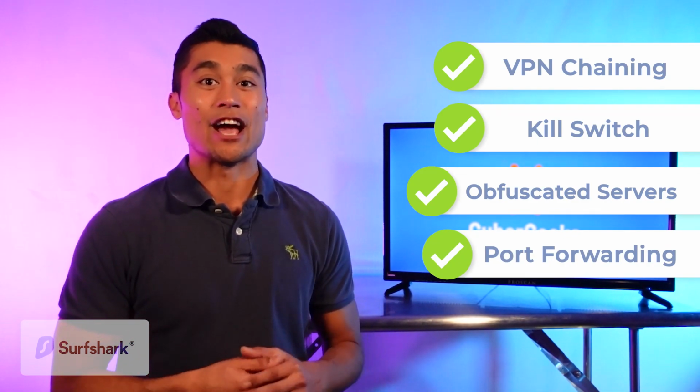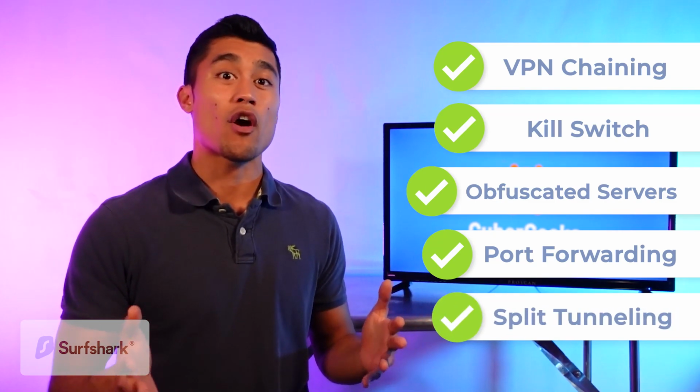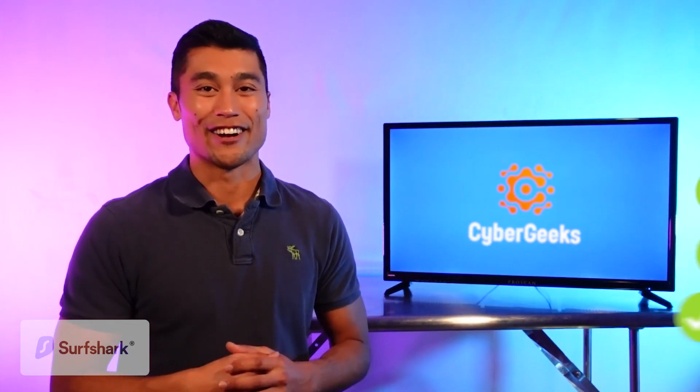They offer VPN chaining, which they call multi-hop, an automatic kill switch, obfuscated servers, and they do offer port forwarding. So if you do want that remote connection option, there you go. And they also have the split tunneling feature. So as for our features list today, they've got it all.